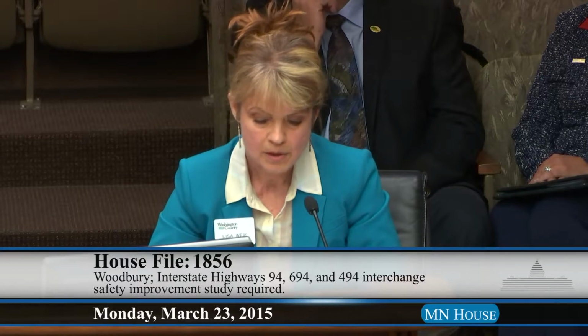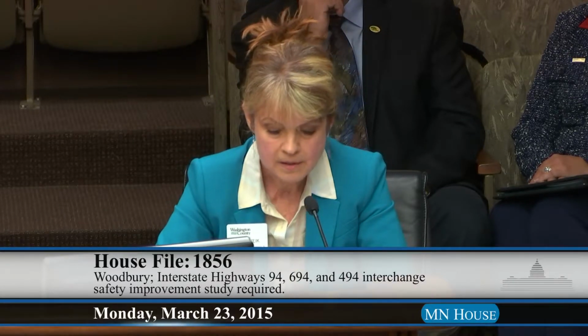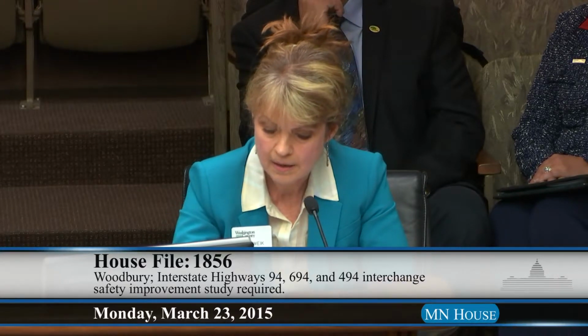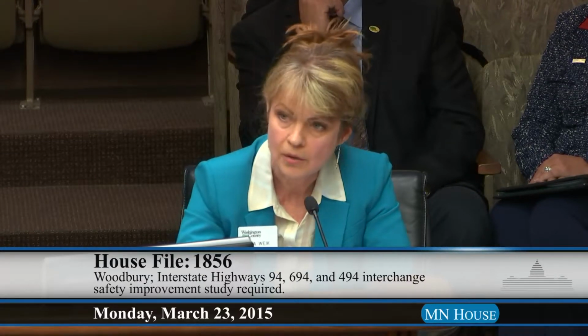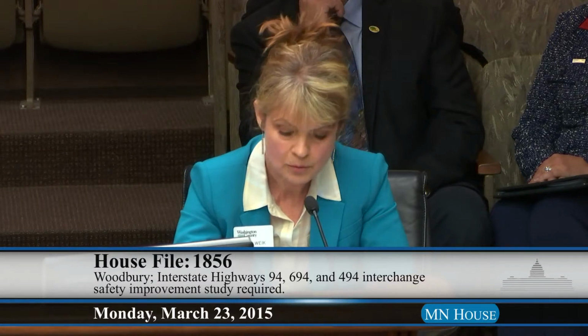It is also important to note that no major freeway improvements are planned for I-94 east of St. Paul within the next 15 years. This safety and capacity analysis can't wait until after 2030. In fact, this interchange is shown in Met Council's recently adopted Transportation Policy Plan and merits review.